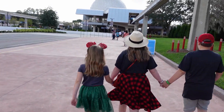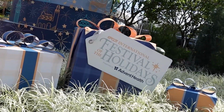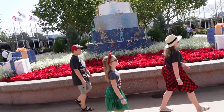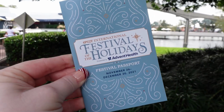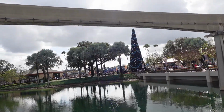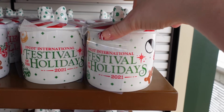Okay guys, so for lunch today we decided to head on over to Epcot for the International Festival of the Holidays. This is my favorite time of the year to visit Epcot because not only is it decorated for Christmas, but with this festival you can try lots of different Christmas foods from around the world. They also have some fun shows and lots of merchandise.